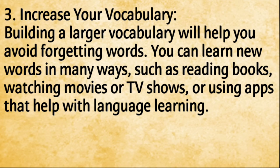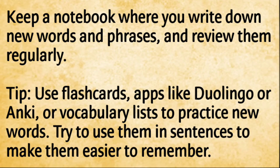3. Increase your vocabulary. Building a larger vocabulary will help you avoid forgetting words. You can learn new words in many ways, such as reading books, watching movies or TV shows, or using apps that help with language learning. Keep a notebook where you write down new words and phrases and review them regularly. Tip: use flashcards, apps like Duolingo or Anki, or vocabulary lists to practice new words. Try to use them in sentences to make them easier to remember.